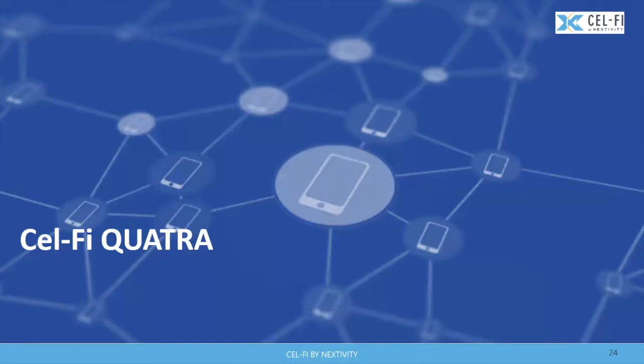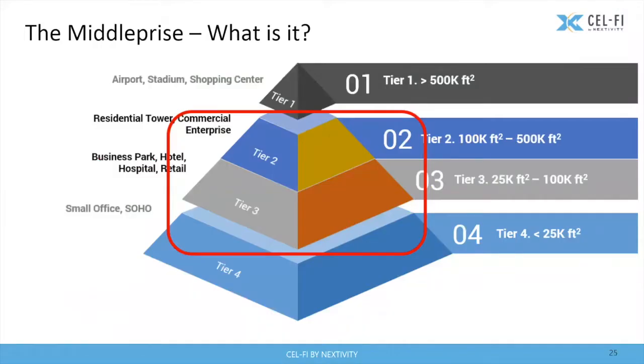So with that, I'm going to jump into Quatra. First of all, Quatra is our DAS product, and it's not intended to do what we call tier 1, above 500,000 square feet. I mean, it could, but it's not really intended for airports and stadiums and big, huge public venues, where traditional big iron DAS probably makes more sense. And then for the tier 4 on the bottom, below 25,000 square feet, really the Duo and the Go are going to make more sense for those applications.